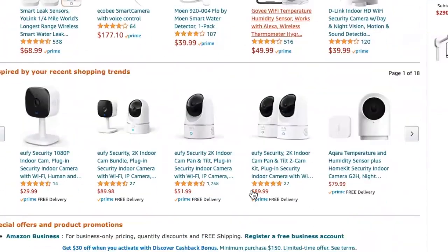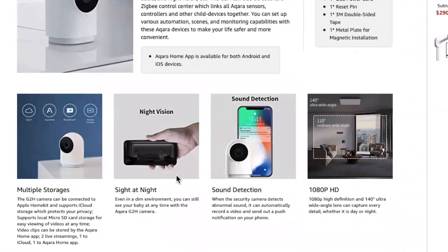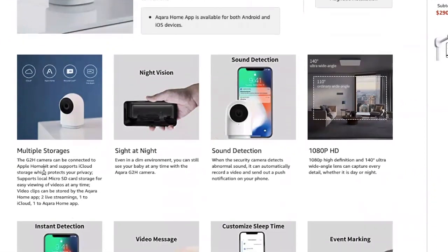You can actually have it go to both areas. So it's got the night vision in there. It's got multiple spots where you can store it. And it says right here, video clips can be stored by Aqara Home app, 2 live streams, 1 to iCloud, 1 to the Aqara Home app. So again, iCloud storage, that's probably the biggest reason.